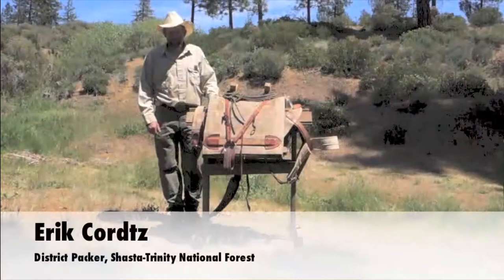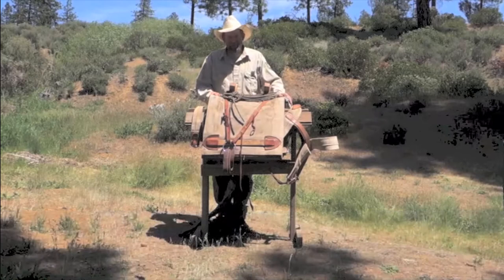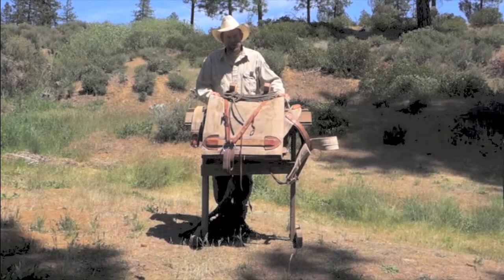So this is a traditional Salmon River pack saddle, Salmon River sawbuck, we call it. Really not a common saddle, only in use these days primarily in Northern California, the Trinity and Siskiyou Mountains. So that'd be from the town of Red Bluff north to the Oregon border, more or less.